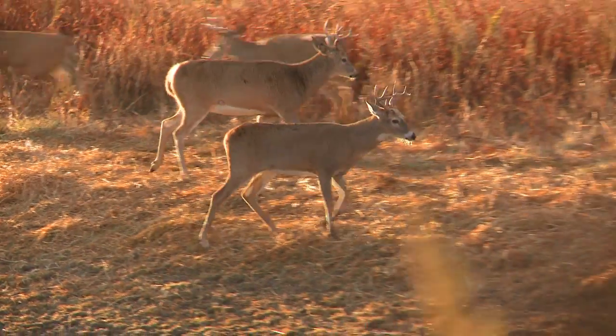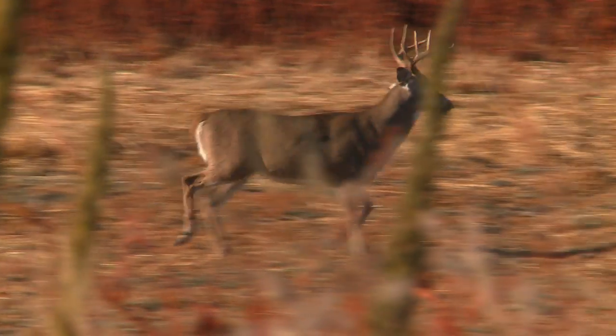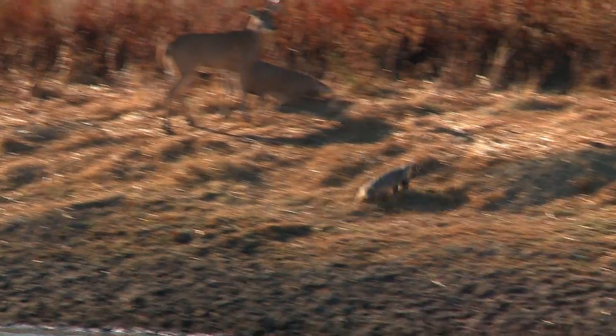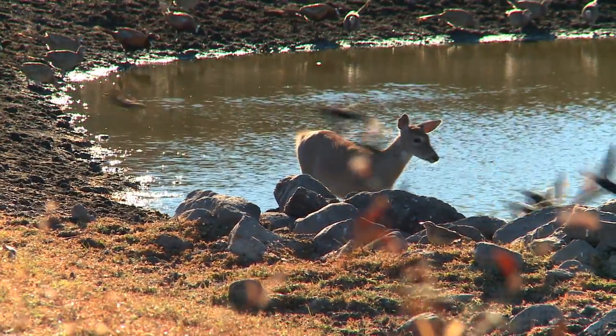One of the things I really enjoy about ground blinds is if the deer are used to it and you're wearing black and are hidden inside, you can really get away with a lot and have deer very close. And that's exactly what was going on. It was a non-stop show all day long.